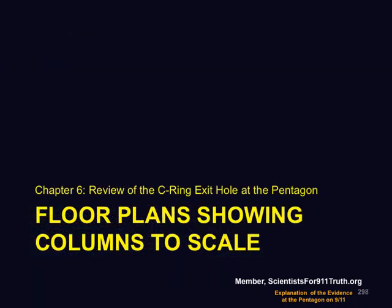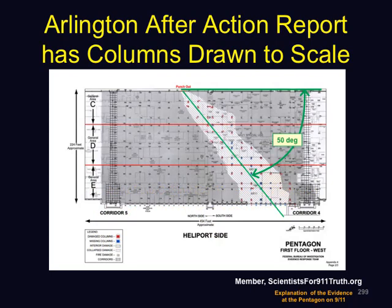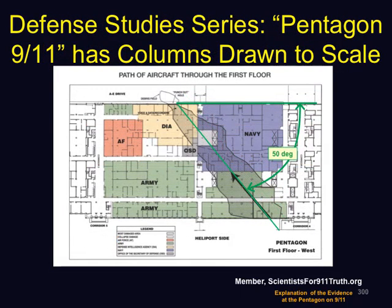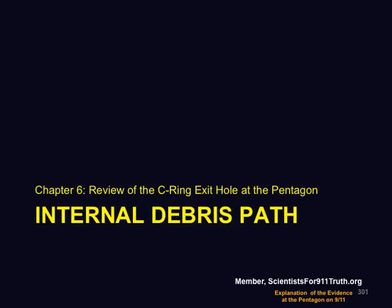Floor plans showing the columns to scale do exist. Here, the Arlington After Action Report has columns drawn to scale, much smaller than the columns shown in the ASCE report. This is from the Defense Studies series, and they have the columns drawn to scale. Going through, looking at the internal debris paths in more detail.